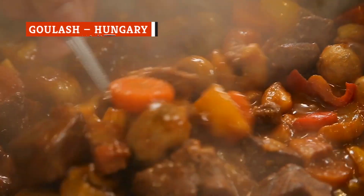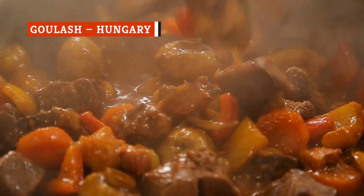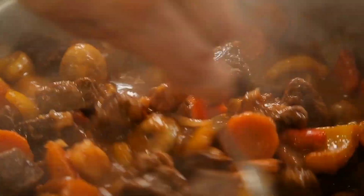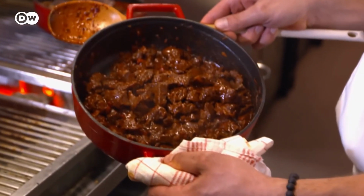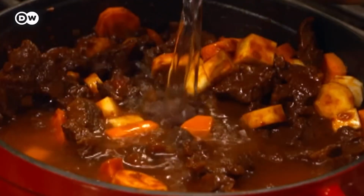Tons of people can't get enough Hungarian goulash. Historians believe the dish dates back to the 9th century. And over the centuries, the peasant dish made it into the kitchens of nobility and eventually across the world.